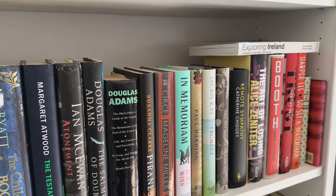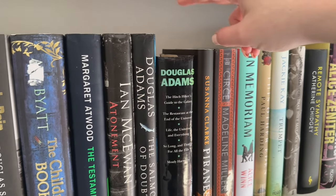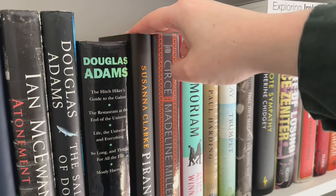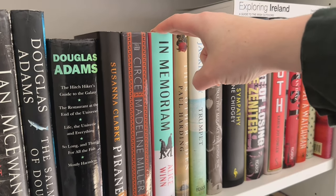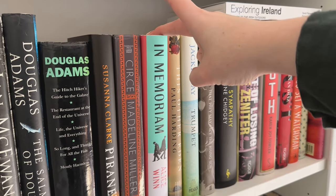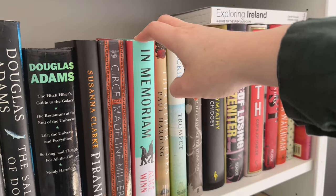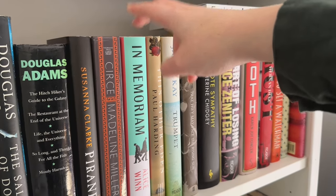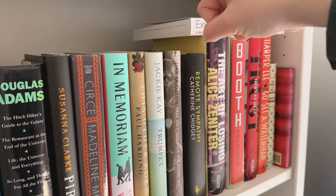I'll just do a couple of callouts. Atonement, if you haven't read it, highly recommend. Piranesi, I absolutely loved. In Memoriam, I'm desperate to read. I got it, was it last year or this year? I can't remember. I think it was last year while I was in Oxford. Yes, that's correct. Desperate, desperate to read that.